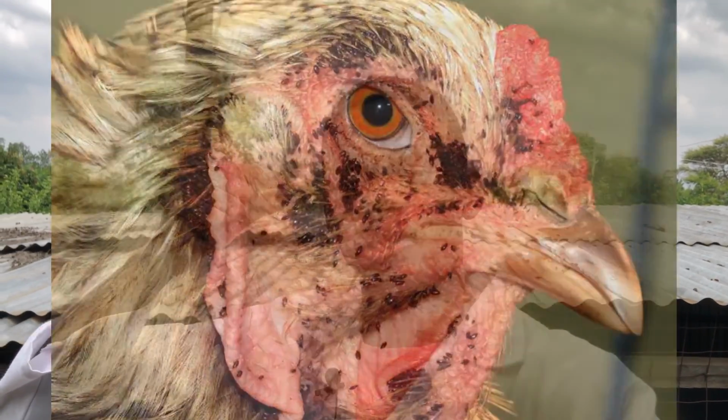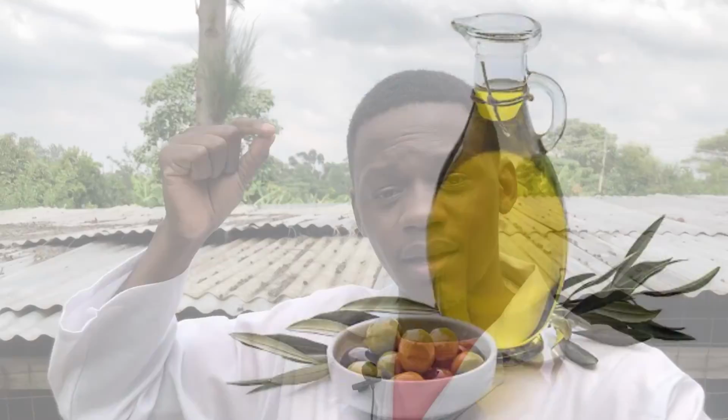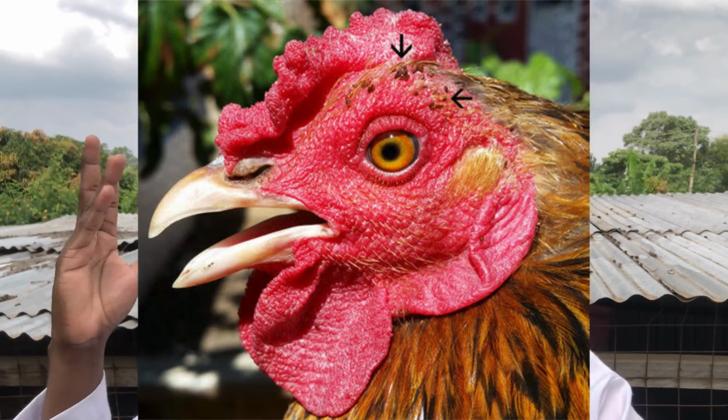You apply the Vaseline or olive oil around the place where the stick-tight fleas have attached themselves onto the chicken. After you have applied that, they will just get off and die, because they will die of suffocation over time. That is how you will deal with the stick-tight fleas.